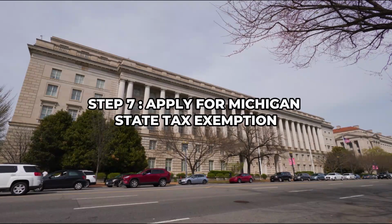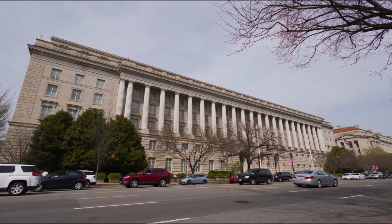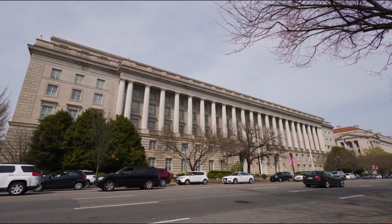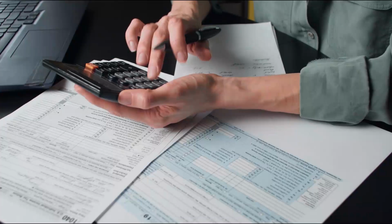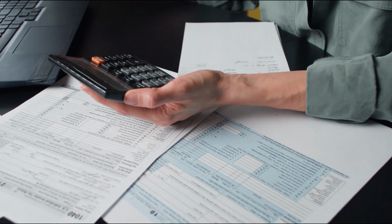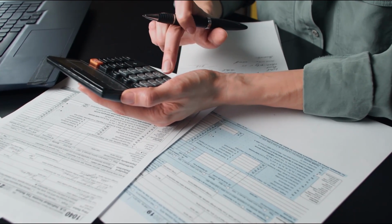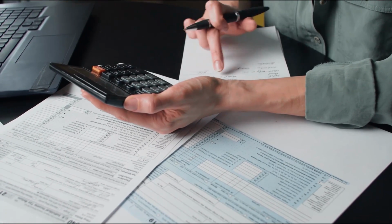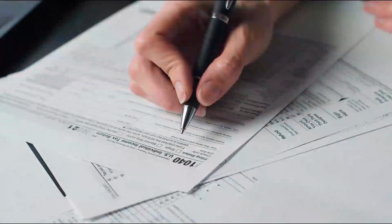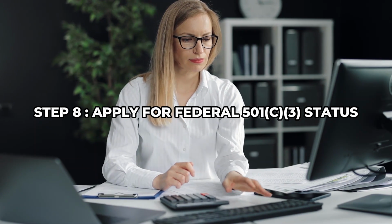Step 7. Apply for Michigan State Tax Exemption. Once your nonprofit is incorporated, it's time to look into state tax exemptions. In Michigan, you'll need to submit Form 3372 to the Michigan Department of Treasury to apply for state tax-exempt status. Make sure that your nonprofit's purpose aligns with the exemption categories recognized in Michigan, which usually follow federal guidelines under Section 501(c)(3).